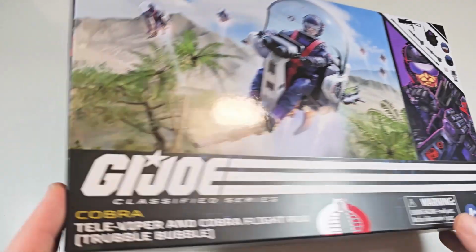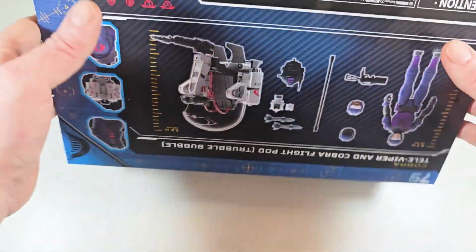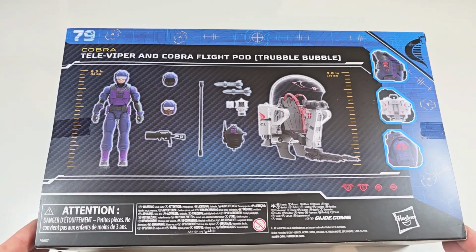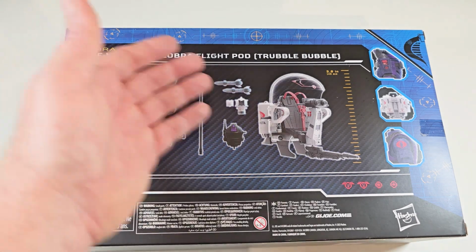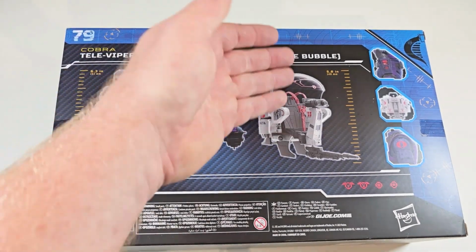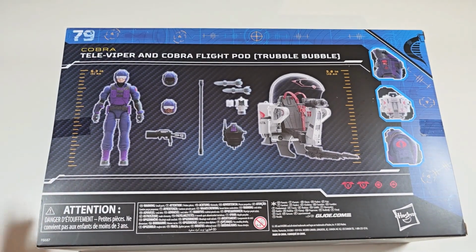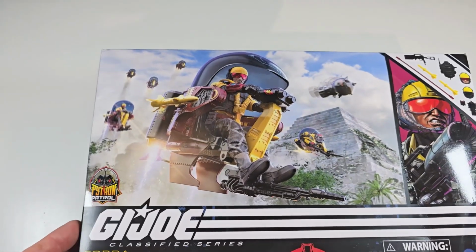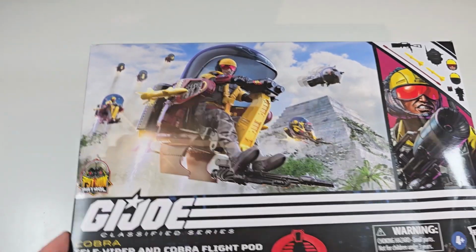As you can see, this is number 79 in the G.I. Joe Classified series. We're going to flip the box over. As we can see, you have some pictures with the details of what you get in the box, the flight pod itself. And number 98 is the flight pod, but the Python Force version of it.